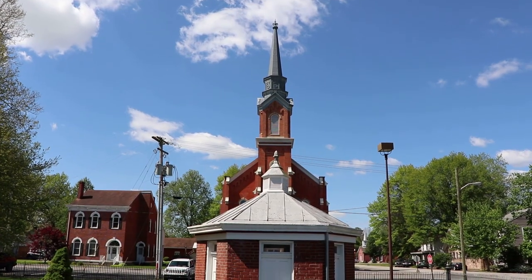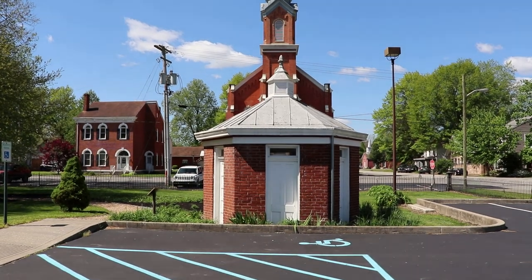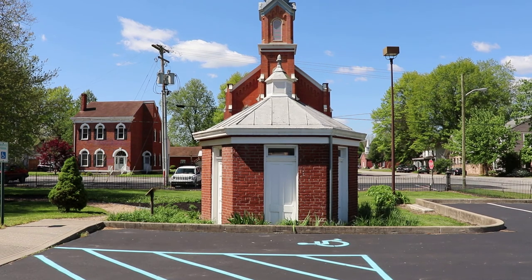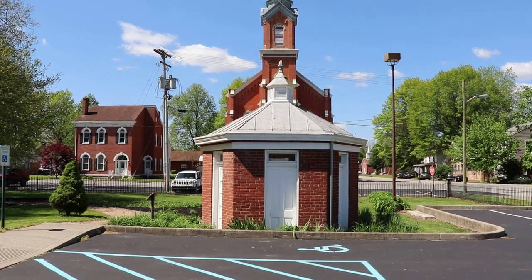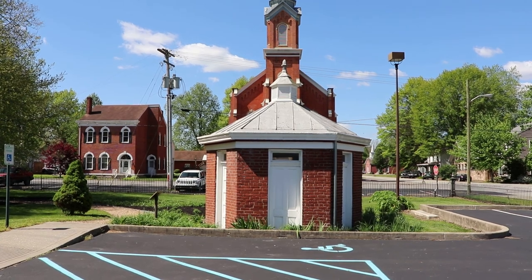Right in front of the Baptist Church is the infamous six-sided privy. This was one of the most luxurious outhouses in the country during its heyday. And here it still sits on the courthouse lawn.